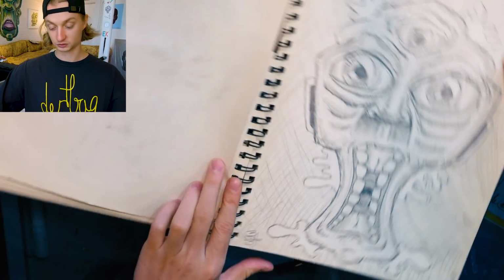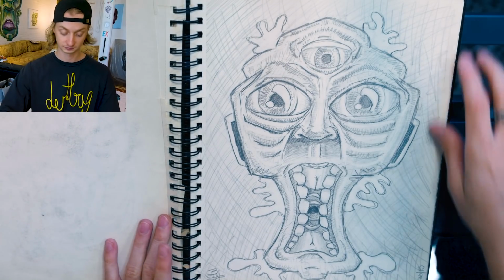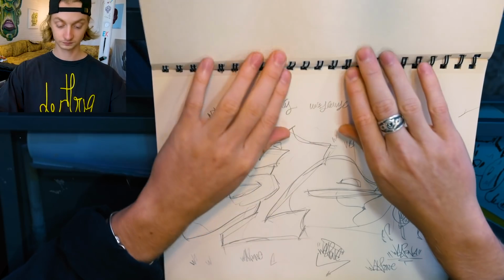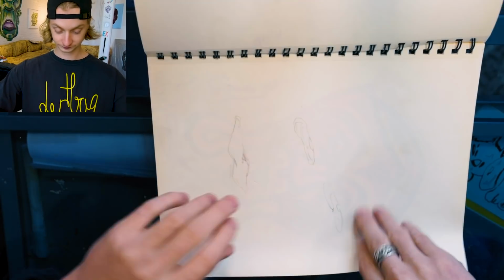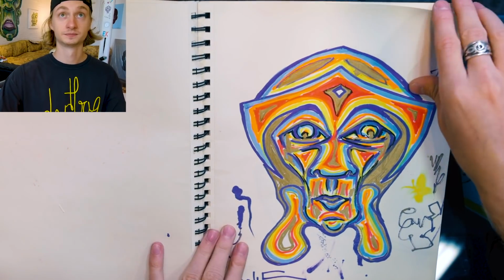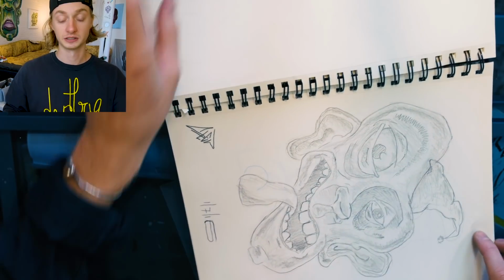This is a kind of cool one, actually. I remember spending a lot of time on this. There's a flipped side mouth. Pretty weird, but there she is. Nothing, nothing. A whole lot of nothing. Paint marker. Craziness. Nothing, nothing. This is an awesome one.